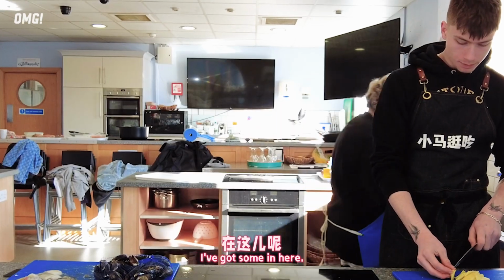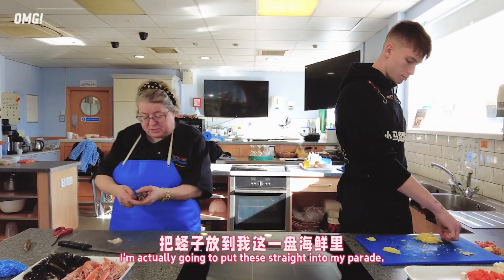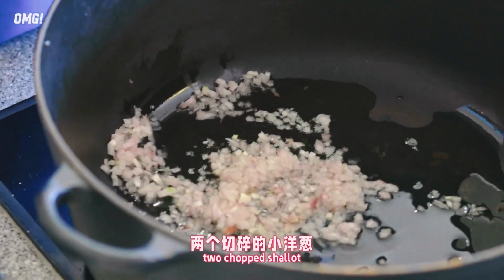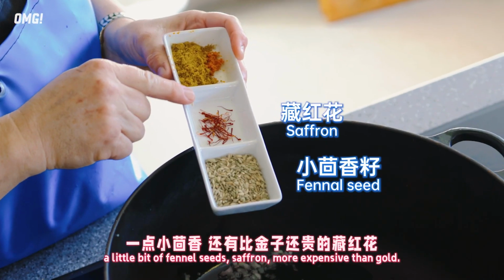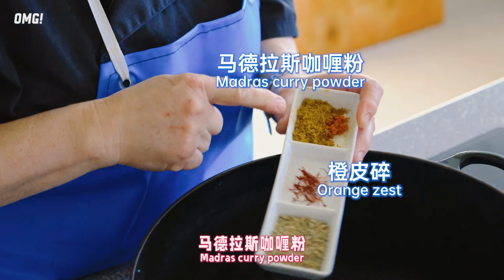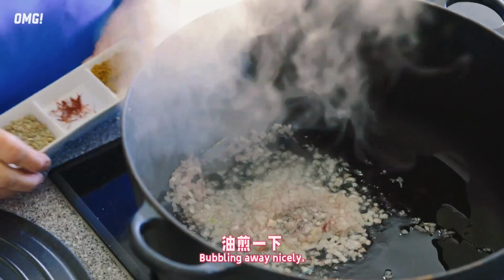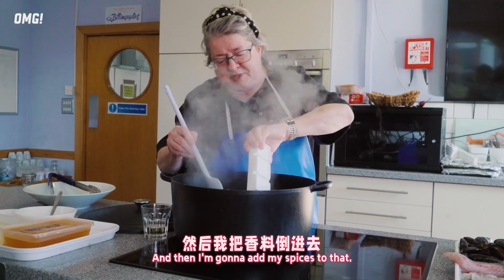Where are my razor clams? I've got some in here. I'm actually going to put these straight into my pot. I've got a little bit of rapeseed oil, 2 chopped shallots, a little bit of fennel seed, saffron, more expensive than gold, a very, very delicate scent, Madras curry powder, a bit of grated orange zest, so you take the colour off the orange, not any of the pith. Bubbling away nicely, and then I'm going to add my spices to that.